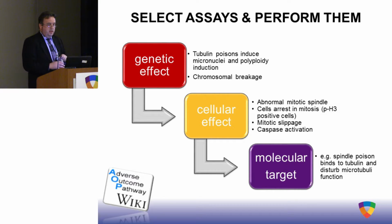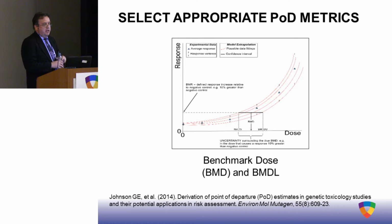And then once you know that, we know that, for example, these compounds interact with the mitotic spindle and disturb microtubule function. So this is what we call a mini AOP. And that's really what we want to get to, and we should have enough technology to actually get there for individual compounds. So then if you look at dose response metrics, we have a whole quantitative group that specifically deals with this.